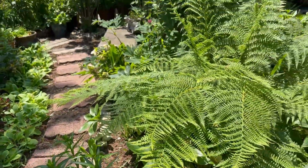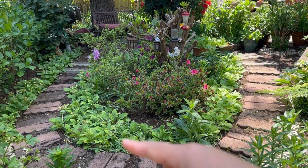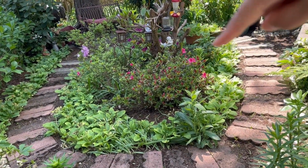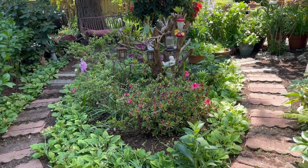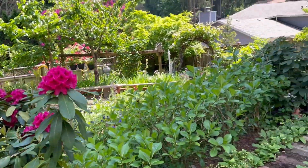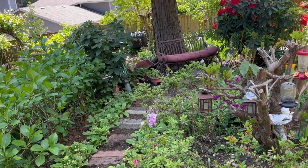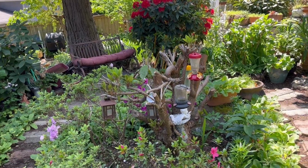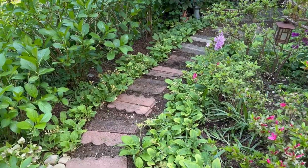I put some ferns and clematis on this trellis, and all my primroses, which are done blooming, hydrangeas, and then this one that looks like that, that's the rhododendron. And more rhodies here, hydrangeas on this side, and I just put a metal bench in here, so when I'm done gardening I can sit down and relax. I'm just going to give you a quick walk.